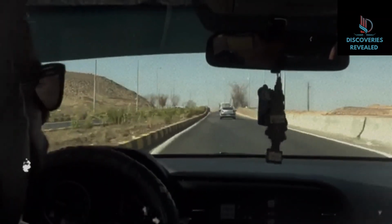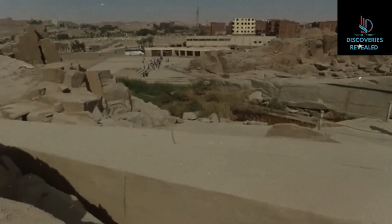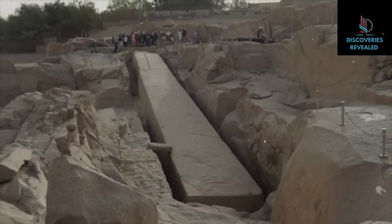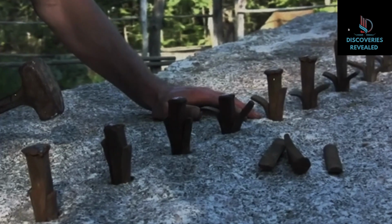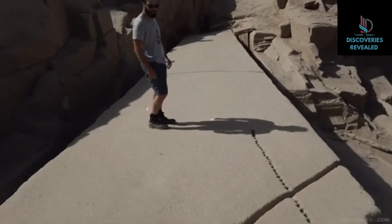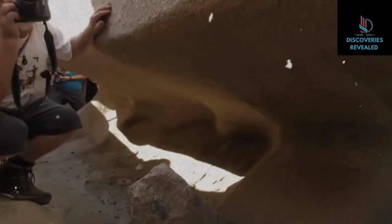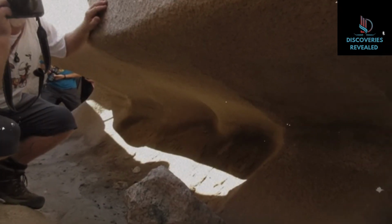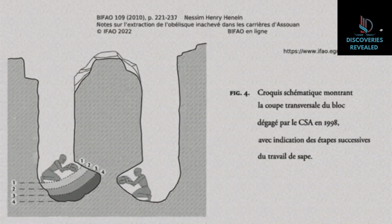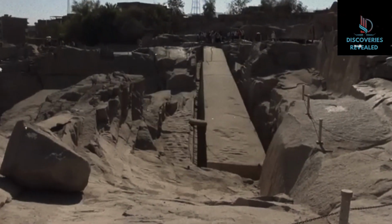As you enter Aswan, atop a vast granite outcrop, the quarry reveals strange, tantalizing clues to the ancient craftsman's advanced techniques. Mysterious, perfectly round holes dot the landscape. Their smooth surfaces defy modern explanation. Some believe they were test holes. They probed the granite's depth before committing to the massive task of shaping the obelisk.